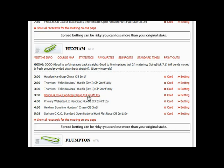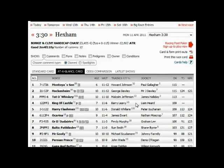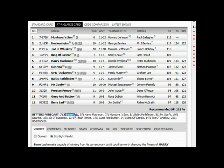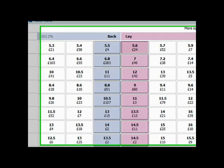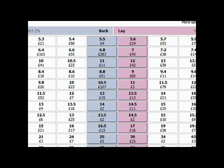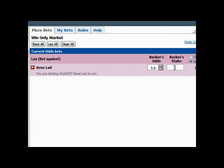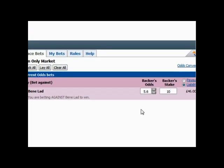So if we just click on that and scroll down, we're looking for the favourite straight away, Bean Lad. Okay. Next thing you need to do, jump over to Betfair, and we can see he's favourite on Betfair, 5.5 to back, 5.6 to lay. Click on that. Let's just say we're playing it safe with £10. We can see £46 liability.